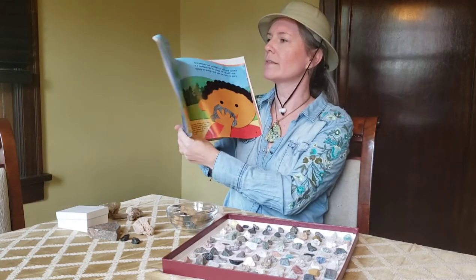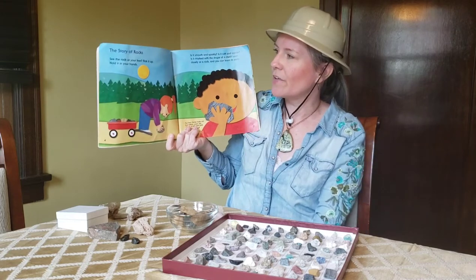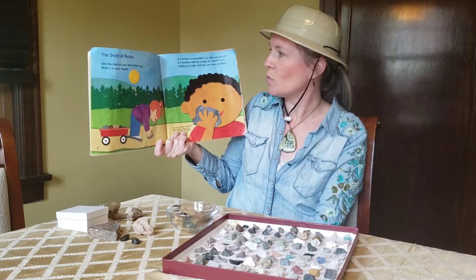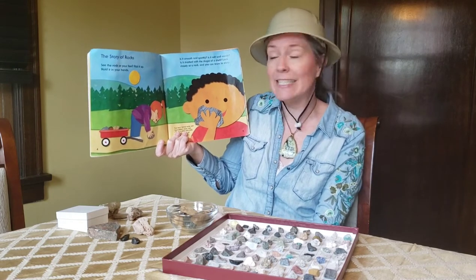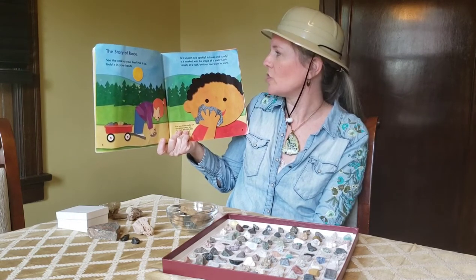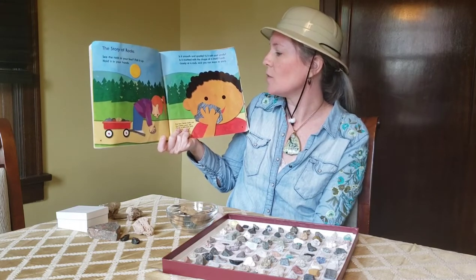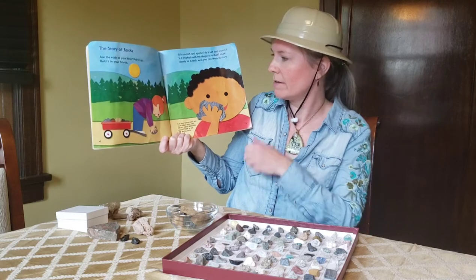The story of rocks. See the rock at your feet? Pick it up. Hold it in your hands. Is it smooth? Is it sparkly? Is it soft and sandy? Is it marked with the shape of a shell? Look closely at a rock and you can learn its story.